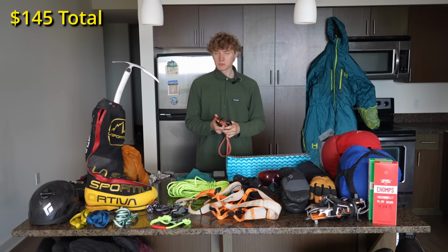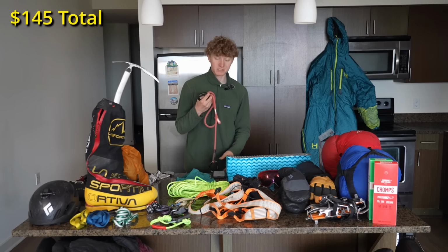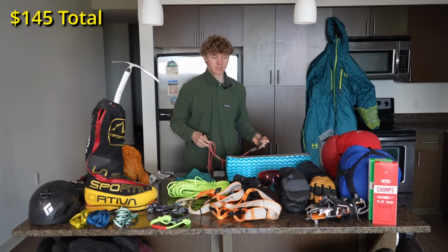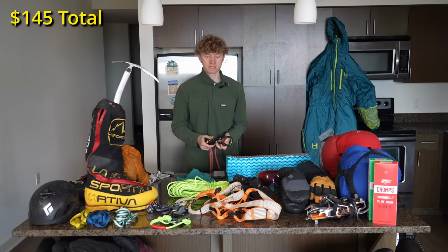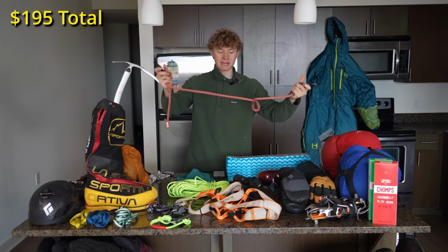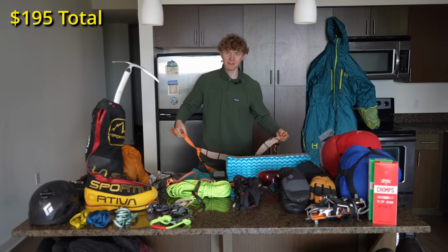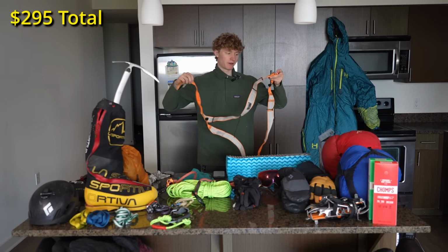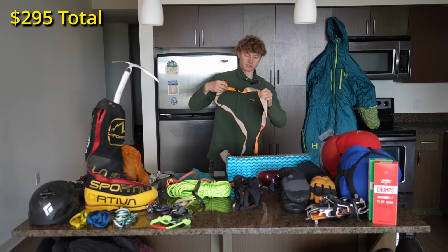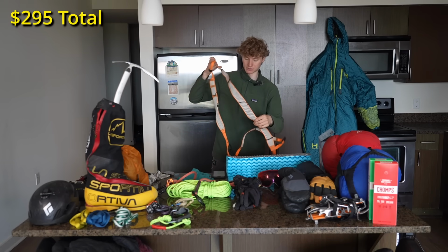All right, so the next piece of gear we're going to be going into is perhaps one of the most important on the entire mountain. You cannot get up without this. It's around $50 on its own. This is the Petzl Dual Connect Adjust. You have your harness. We're gonna jump up a bit of money here. This is about $100. It is the Petzl Altitude harness. It is very lightweight, perfect for a high altitude expedition.